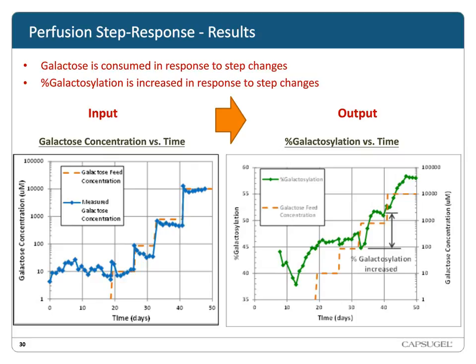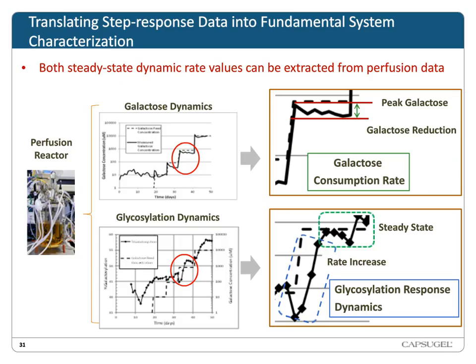However, when we go up to 1 millimolar and 10 millimolar concentrations, you can see that we do see a dynamic response, and the percent galactosylation reaches a new steady state value, which is higher than the previous condition. So we were able to take that data and pull a couple of key pieces of information out of it. From the galactose data, we can come up with a steady state galactose consumption rate, and that's governed by the offset between the galactose concentration that we're feeding and the galactose concentration in the reactor. Likewise, for the galactosylation data, we can pull out a steady state value too. The glycosylation reaches a new steady state eventually when the culture is subjected to a different galactose concentration.